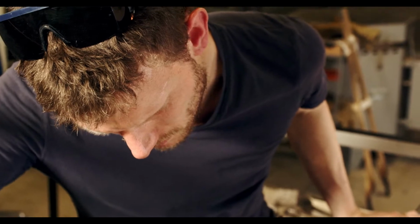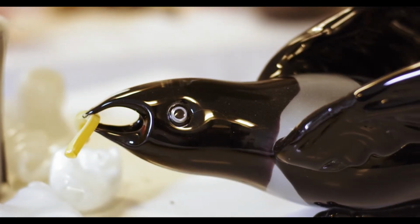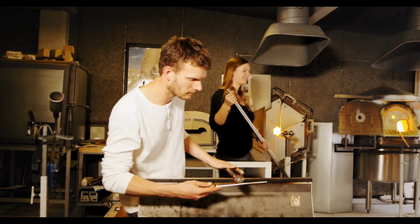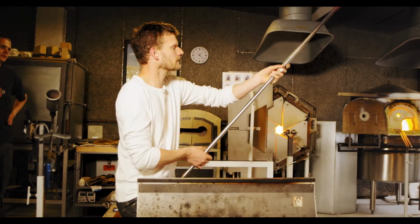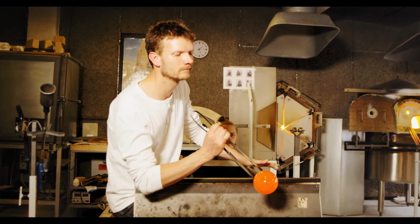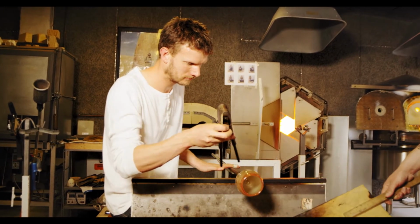Glass is a very difficult material to work with, and to become a skilled glassblower you have to learn a lot of rules. I think it's important to break the rules as well. So one of the biggest challenges for me is to let go and lose control of the piece to develop something new.